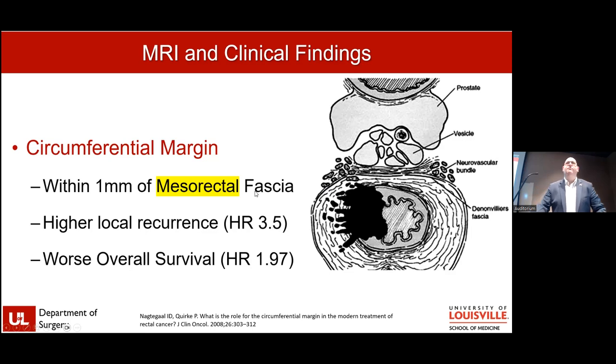If you have a threatened margin or a positive margin on MRI, this is not a pathology, this is MRI, you have a higher local recurrence rate of almost 4 times, 3.5 times, and your overall survival is worse by twice. So knowing that, we can help make treatment decisions about what to do.